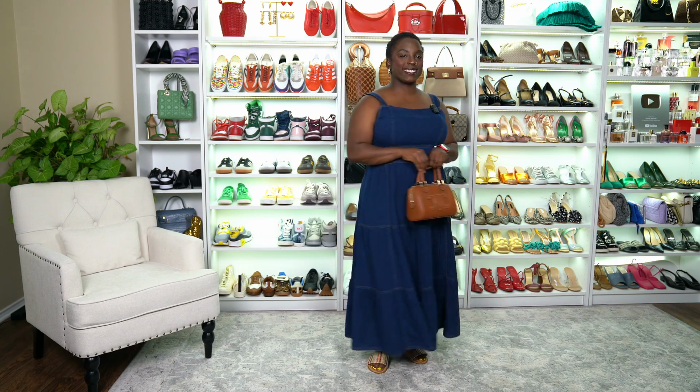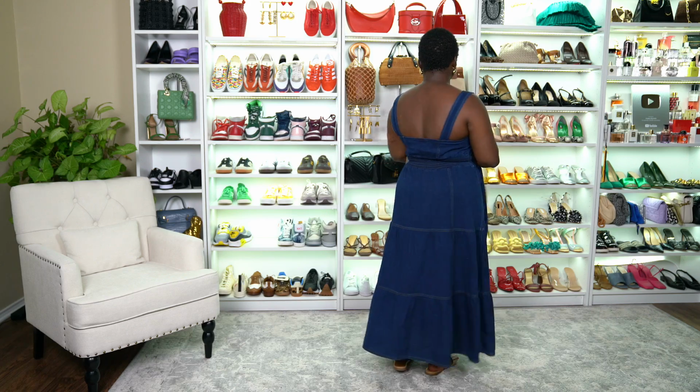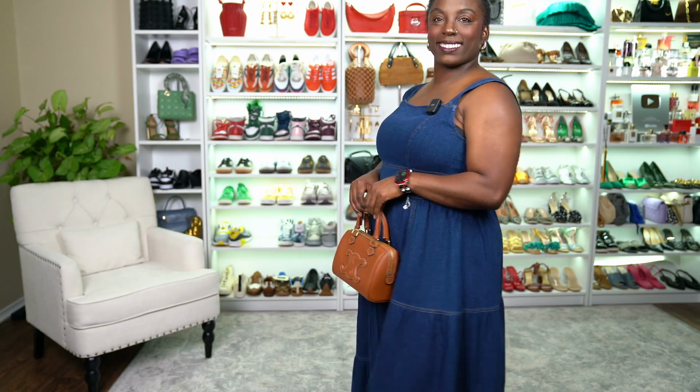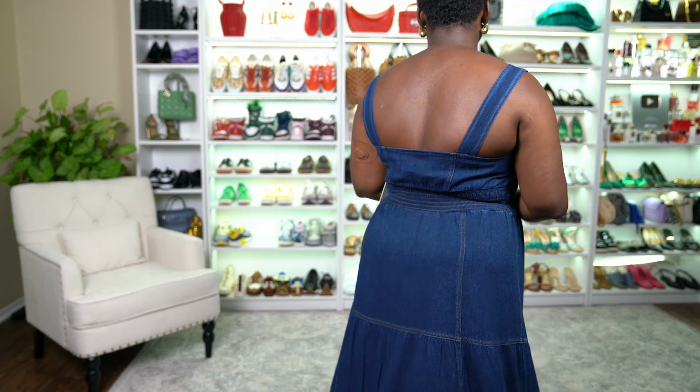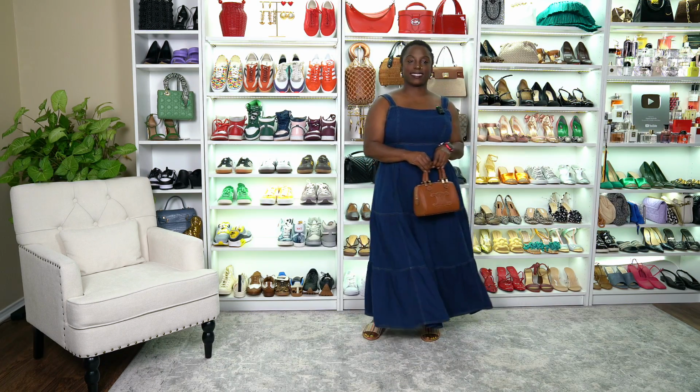Next, we have this multi-tiered maxi denim dress. It has a little bit of stretch, and of course, as you can see, it has lots of movement. I love this dress. I think it looks great with these sandals, and it's a comfortable dress that you can wear every day throughout the spring and summer. You can wear it with sandals. You can put on some white sneakers or some colorful sandals if you like, but I love the way it's styled here.